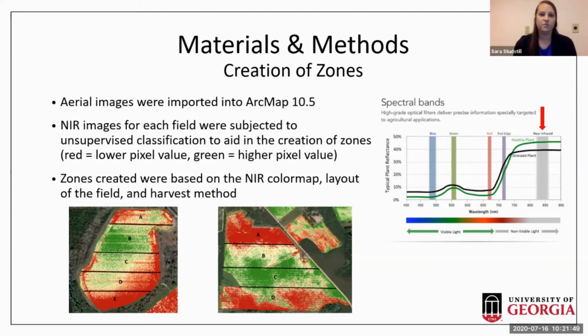The near-infrared was subjected to unsupervised classification, and a color map was applied to aid in the creation of zones. The images at the bottom of the slide are an example of this. Red denotes a lower near-infrared pixel value, while green denotes a higher near-infrared pixel value. Zones were created based off of the near-infrared color map, the layout of the field, and the harvest method. The zones were created in such a way that a grower could easily break up the field and harvest the areas independently.